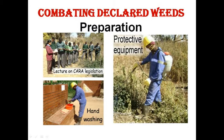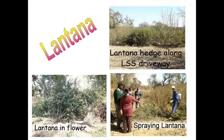As you can see, a man is spraying the weeds. The man is wearing protective clothing to combat undeclared weeds. This process is called a chemical process. We had a lecture on colour legislation whereby we were combating undeclared weeds. And the man, as you can see, is washing hands after using the toxic medicine. Lantana appears as a pink or yellow flower along the hedge of the school. Lantana is declared a weed. And as you can see, the man is spraying the lantana to destroy it.